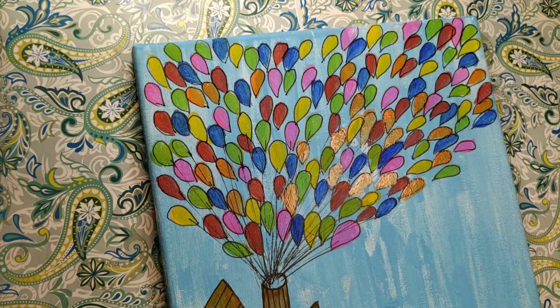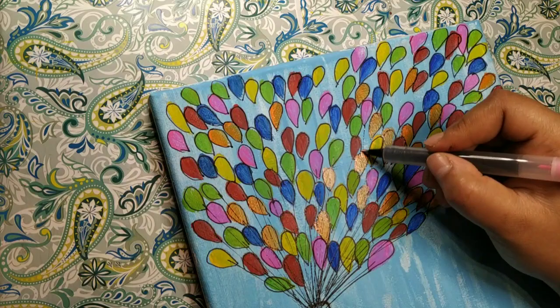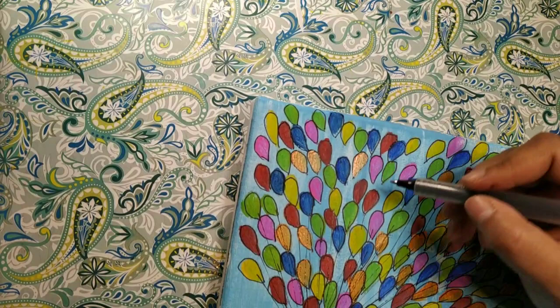And now I'm connecting the top balloons to the balloons under it. Just half of it.